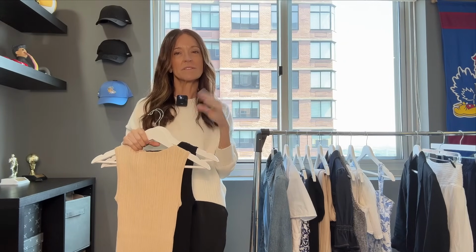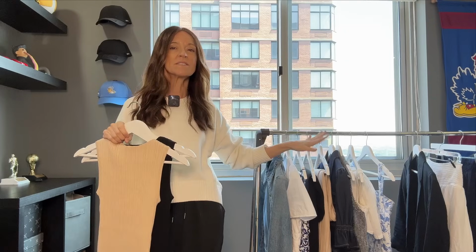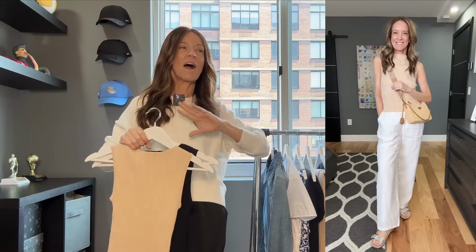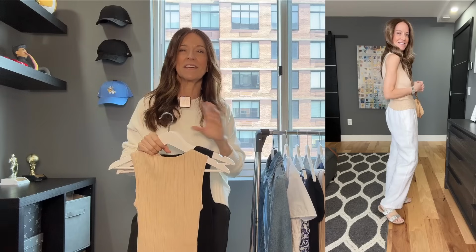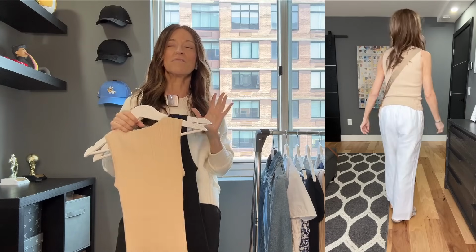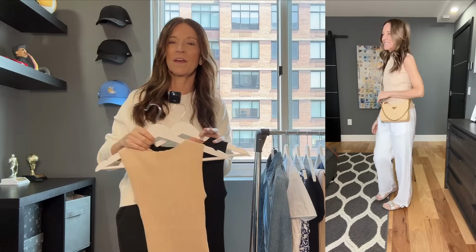So if you are only going to buy a couple of things based on this video, these tops and the dresses that match them, I cannot speak more highly of. You'll see the fit is fantastic. The fabrication is fantastic. They are so versatile. But anyway, I'm getting ahead of myself.